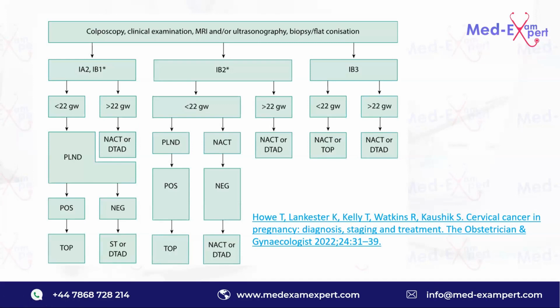Remember, when choosing the answer, it is very important to look at the clinical condition and the gestational age of the pregnancy. Most of the time in questions they don't directly give you the staging, so you need to stage them accordingly. First you look at the clinical features and radiological investigation to stage, then you see the gestational age, then you choose the option. If the stage is 1A2 or 1B1 and it is less than 22 weeks, you can do pelvic lymphadenectomy, then after treatment consider termination of pregnancy as well. Whenever it is more than 22 weeks, you can give neoadjuvant chemotherapy.